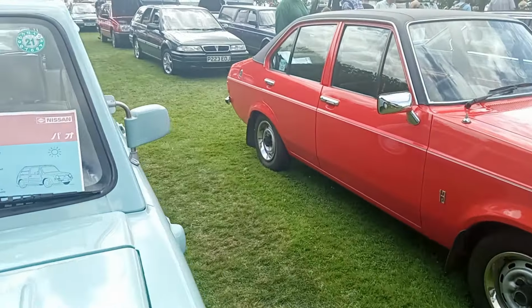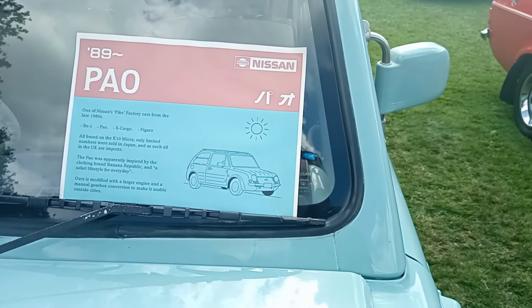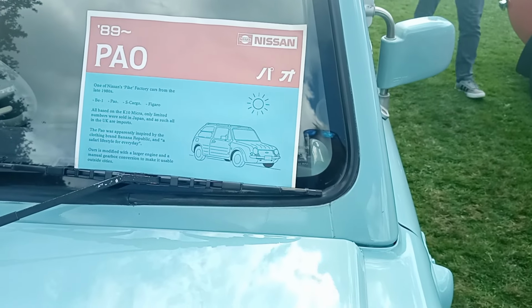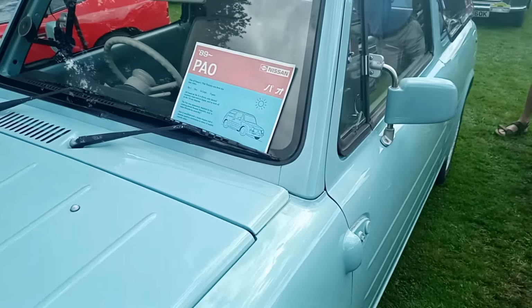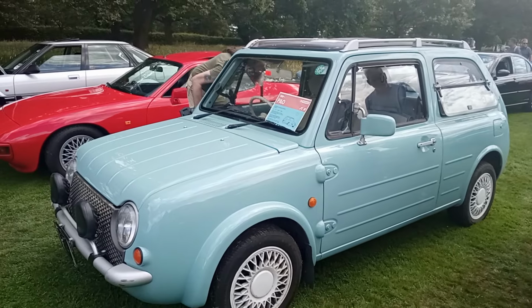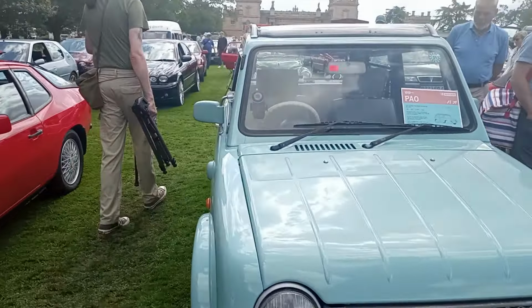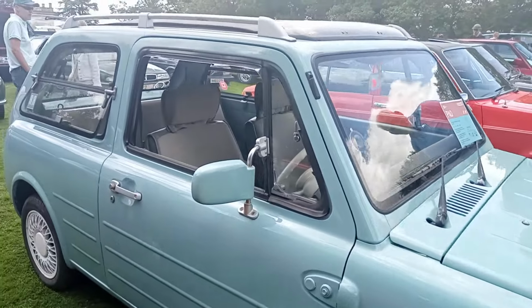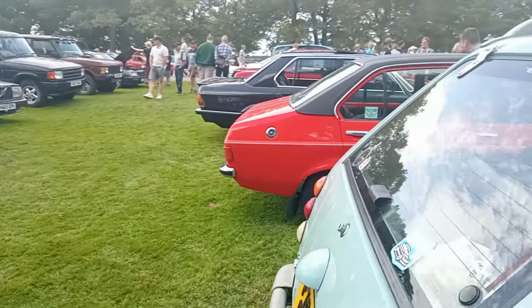It's got all the exterior styling that it could have. So it's an 89 Pao. One of Nissan's Pike factory cars from the late 80s. Okay, so it's another K10 based vehicle. Copying the road, but it's got a saggy headline. Oh, if it's not sagging, it's not old. I like that split window, that's nice. Everything about it's just really neat in general, this. Looks very practical.